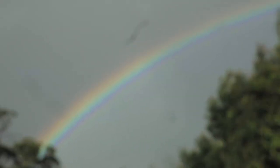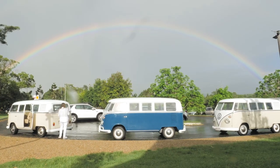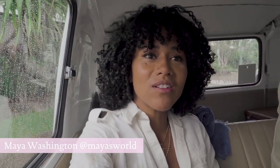Forever! A rainbow, that's how you want to start your morning. We're driving those cute. What are these called? Combi vans. Yeah. Combi vans. What's next?